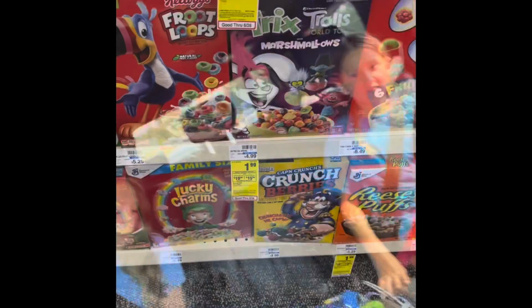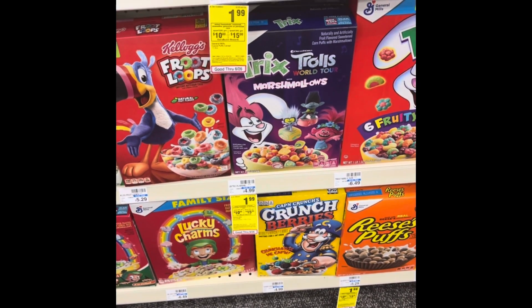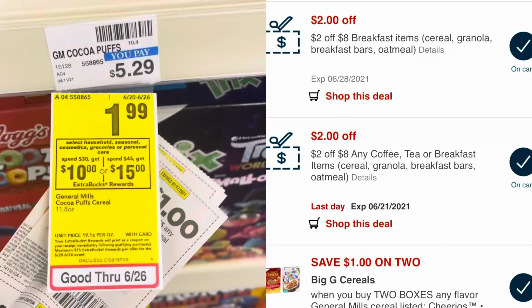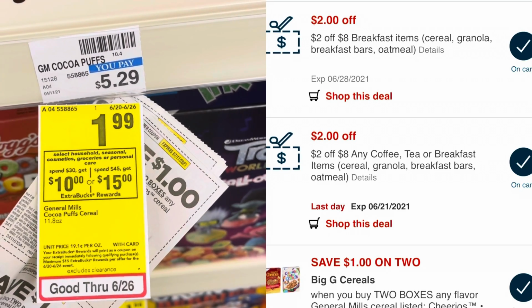Awesome. Let's do it. All right, Penny Savers, the first thing we're going to get is cereal. Never, ever miss out on cereal at your drugstore. They've got all the General Mills cereals for $1.99. It's also included in the spend $30, get $10 back, or spend $45, get $15 back.